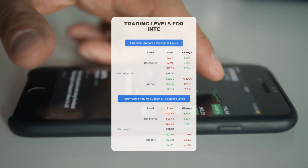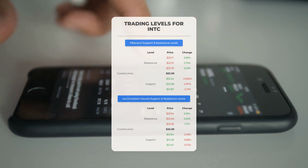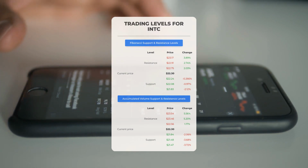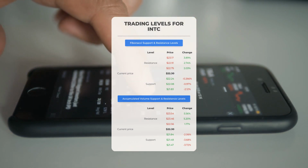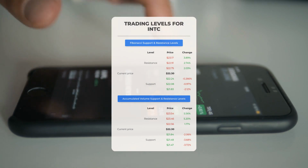Now let's discuss some potential day trading levels for Intel. In the event of an upward trend, the first resistance level for Intel is at $22.56. If you do not own any shares, you might consider waiting for this level to be surpassed before entering a position. For those already holding the stock, this could serve as a pivotal point for swing trading.